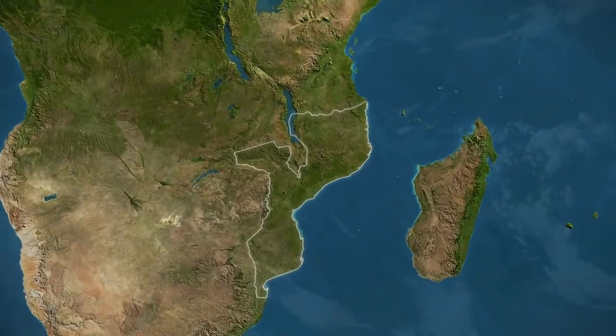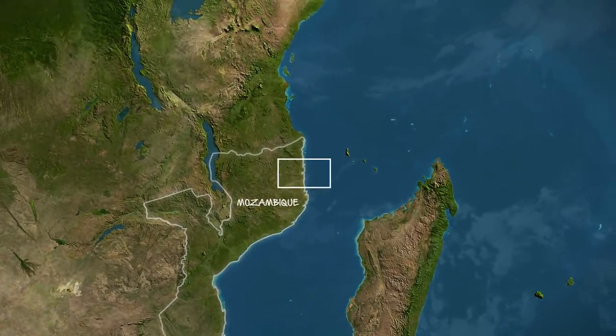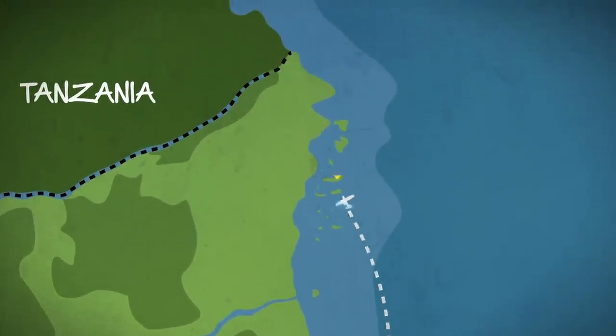We're on our way to Vamizi, our new home. We're at the airport at Pemba, which is right in the north of Mozambique. And we're about to get on a small plane. We've got about an hour flight north up towards the border of Tanzania into the Quirimbas archipelago.